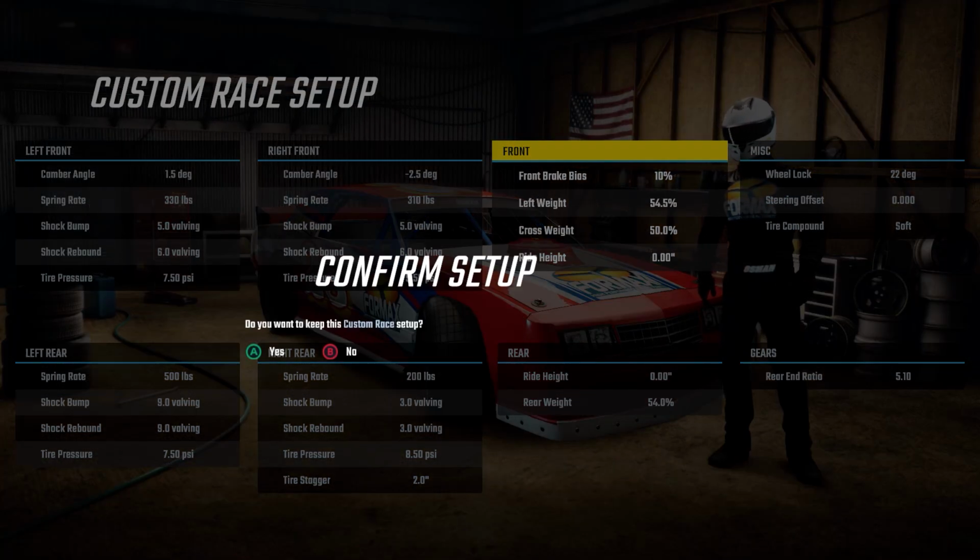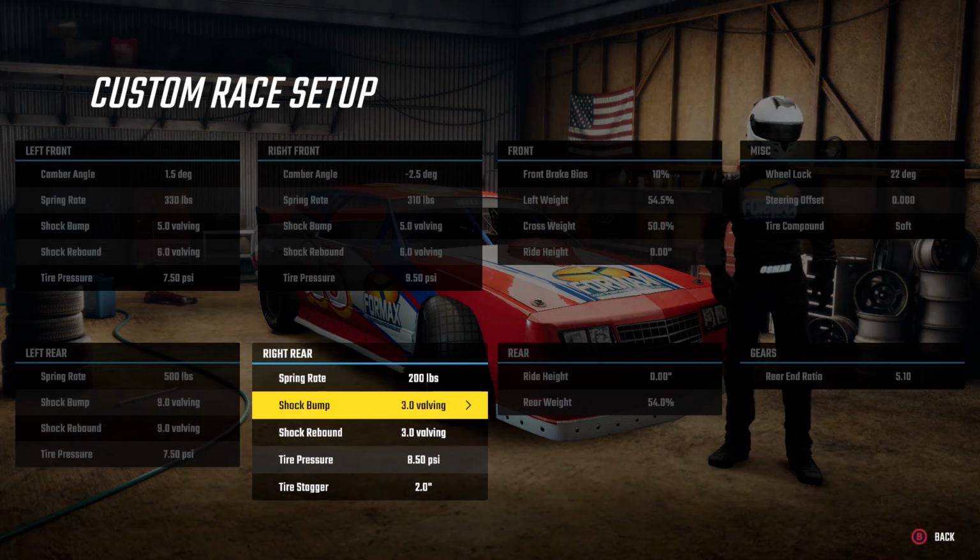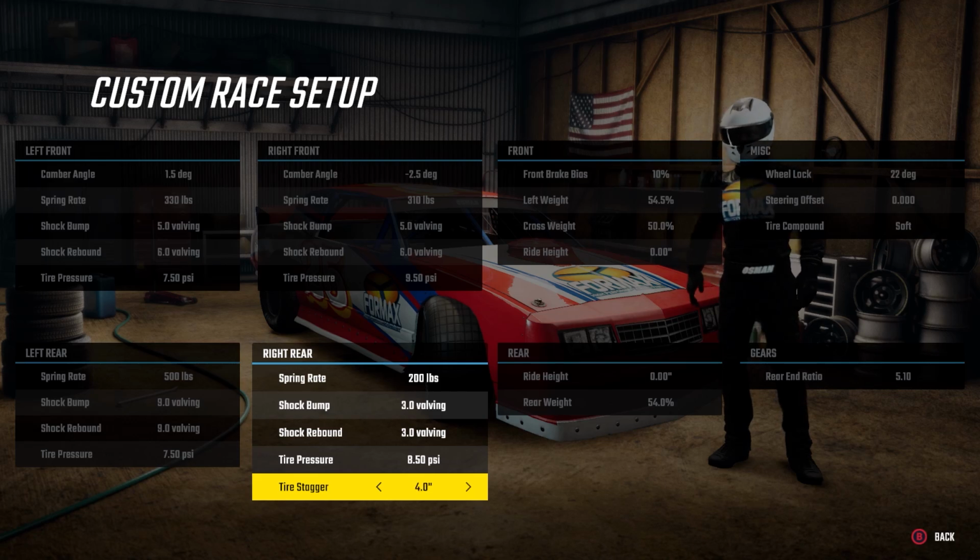So I definitely want more rear brake right now. And actually, I'm going to do one other thing. I'm going to add a little more stagger in. I had 2 inches of stagger.